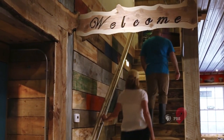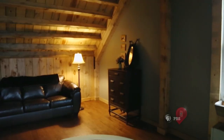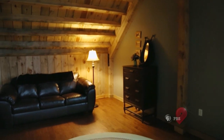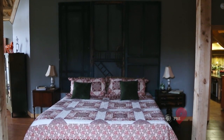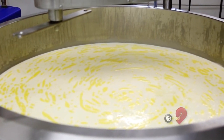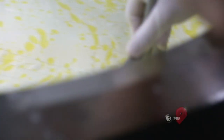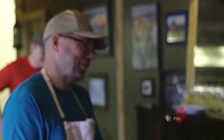You want to look around? I would love to look around. Come on. This is charming. Oh my gosh. Yeah, so we made it so people would really understand that it's a farm. This is agritourism at its best. So you invite people to come out here, and do they get to participate in cheese making? Absolutely. Sometimes it's card playing. But the most fun we have is taking selfies with the pig and milking cows.